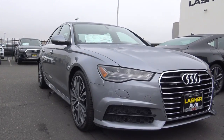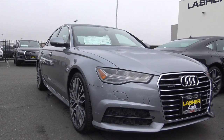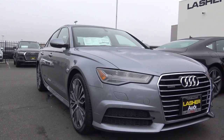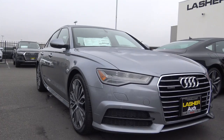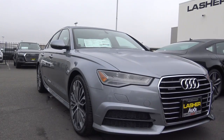There are plenty of choices to choose from in the midsize luxury sedan class. The Audi A6 is one of those choices and has been in this generation since 2012. But with so many competitors, is there any reason you should choose an A6? Well, let's go ahead and find out and take a closer look at this 2017 Audi A6.